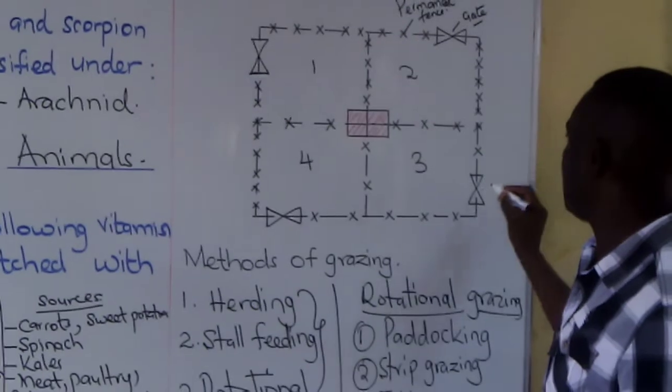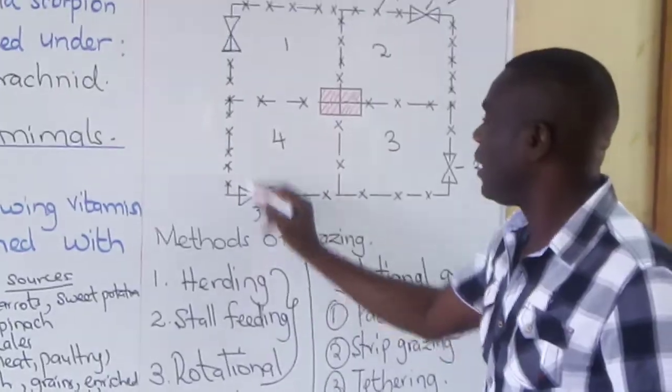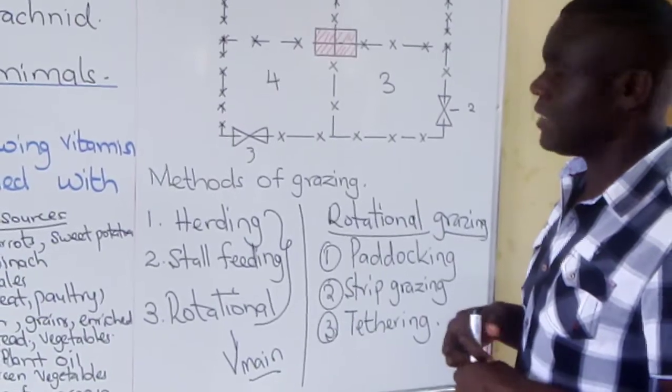This is a gate. That one is a gate. Gate 1, gate 2, gate 3, and gate 4. So every paddock has its own gate.